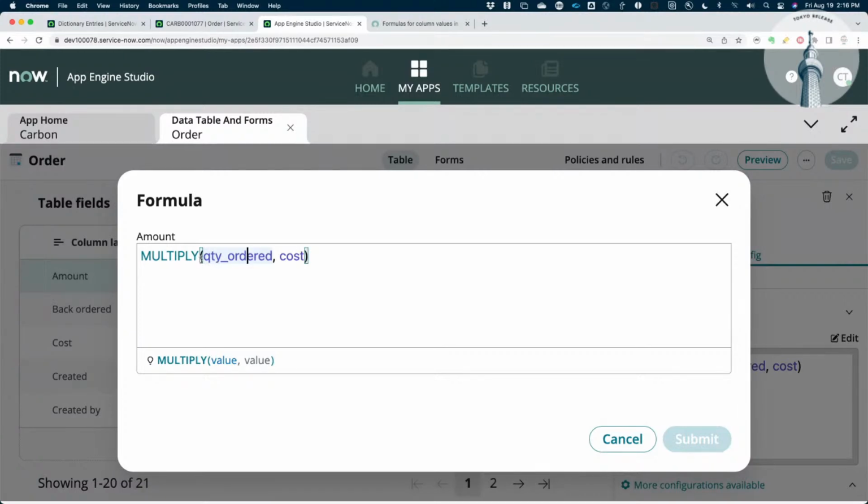Where do we want to start with this? We need multiply. That's cost times quantity. Perfect.